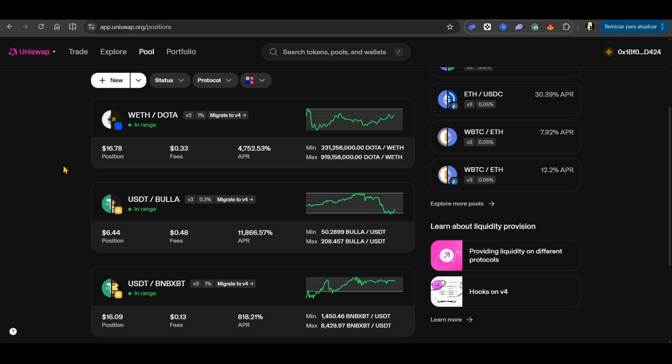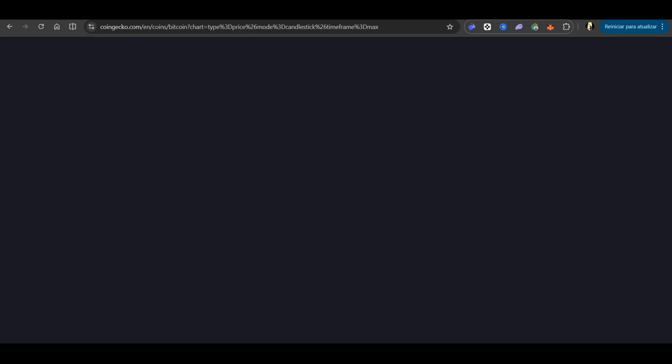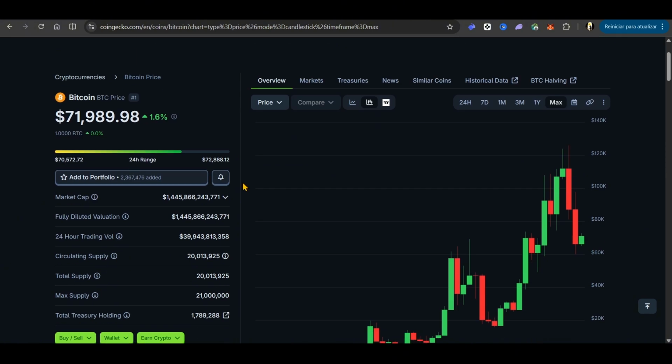So yeah, this is what I wanted to share with you guys on this one. Even when everyone says the market is done, there's no activity, there are opportunities in crypto every single day. Even in bear markets, even when the volume is low, you can find them and start growing your portfolio from there.